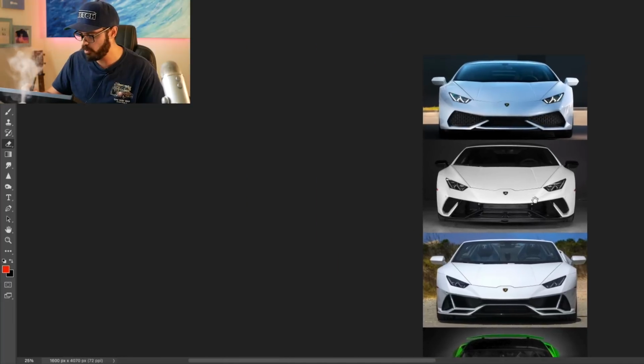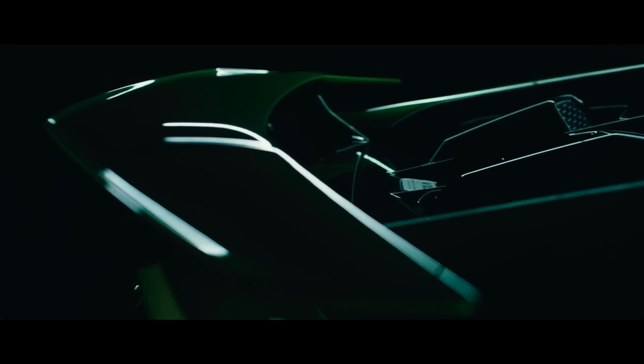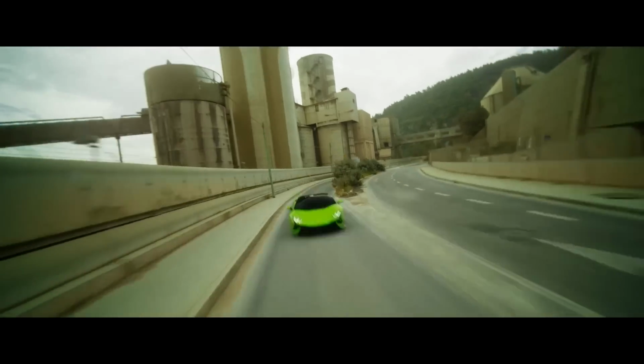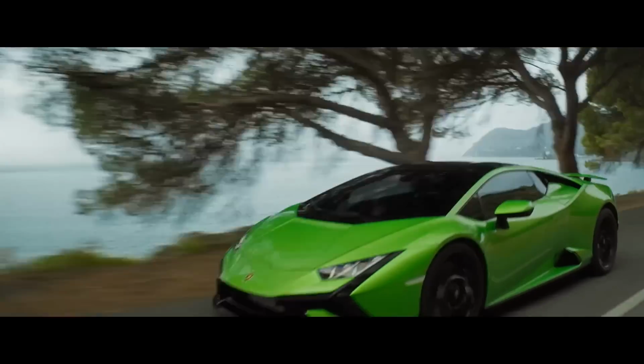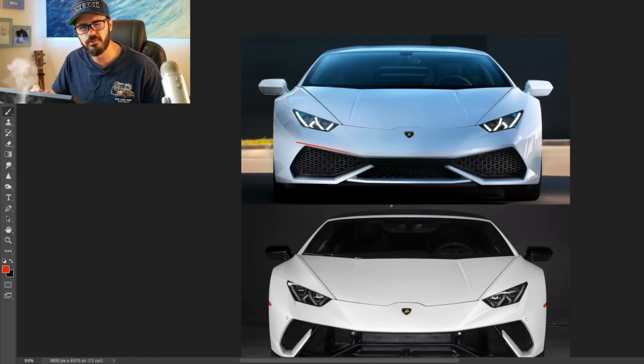But first of all, before we go into the next generation and talk about that, I want to show you kind of how this front end built up over the years with the generations or the versions of the Huracan that we've seen so far. This is the first generation right here. Came out in, I think, 2016, 15 maybe, I can't really remember, I might be wrong on that.